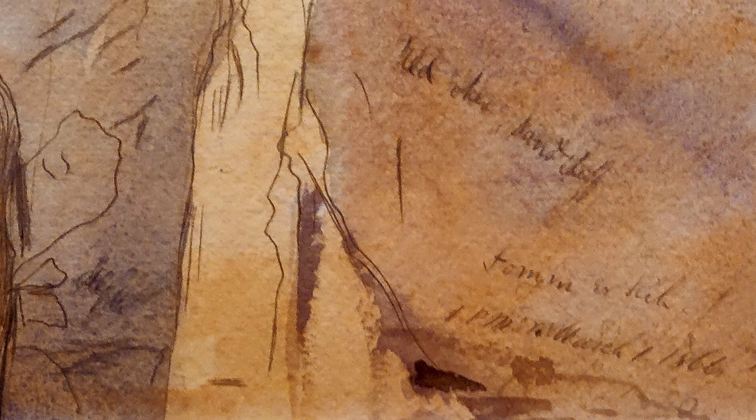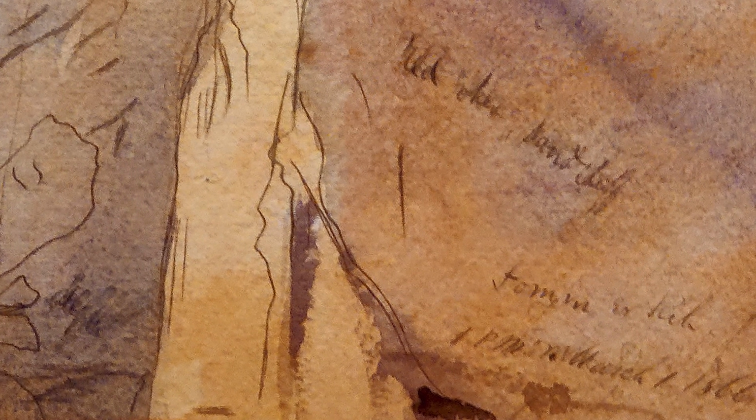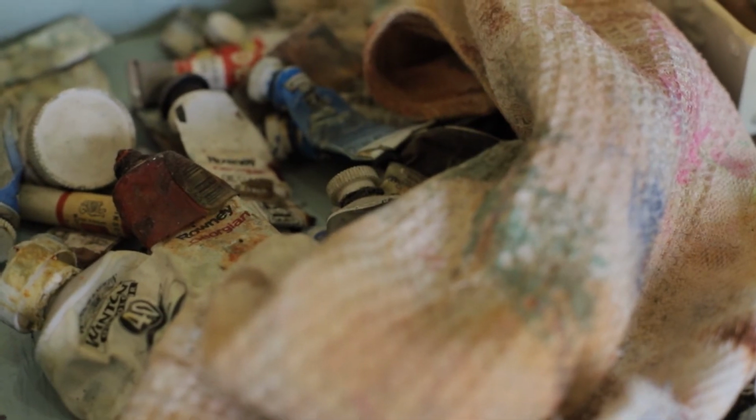Lear's diary entries give insight into the artist's travel, and they reflect his meticulous nature. In fact, it's not uncommon to find notes embedded in his work. In the bottom right-hand corner of the painting, we see that Lear actually records the time, the date, location, the colors that he used, and also the number of the sketch.